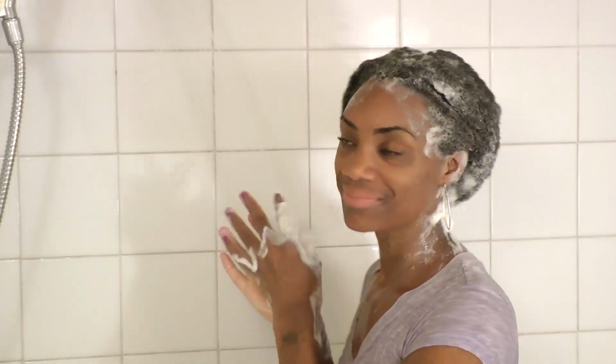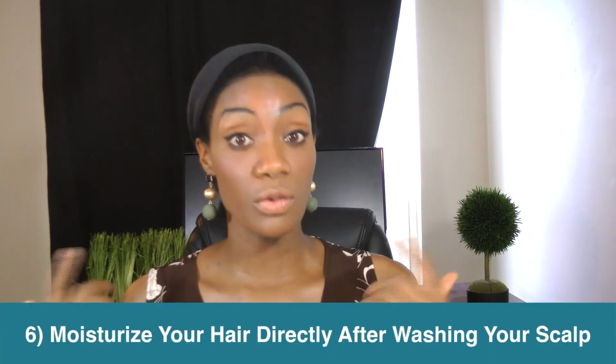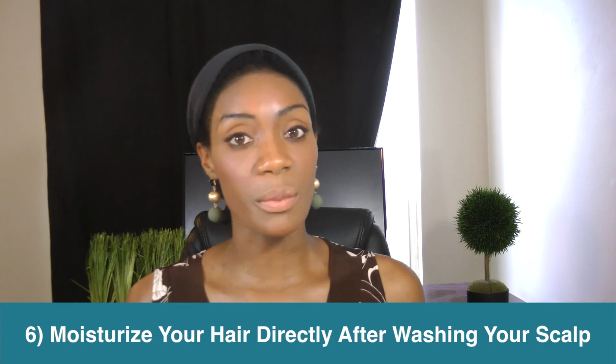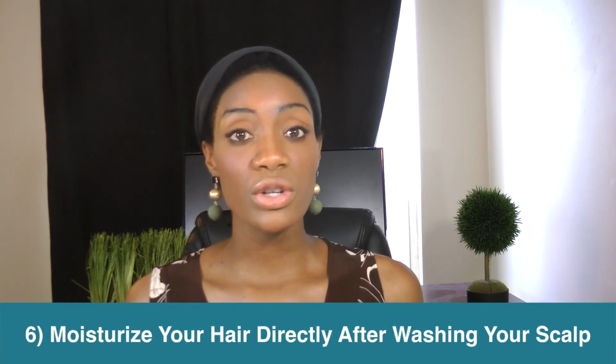Now, lastly, when you are using a stimulating shampoo, remember how we spoke about a couple of points ago that you don't want your hair strands to become dry. So you want to avoid causing your hair strands to become dry after you rinse out the shampoo, by paying attention to your hair strands right away once you get out of the shower. You want to put in moisture or lock in the moisture from your shower.